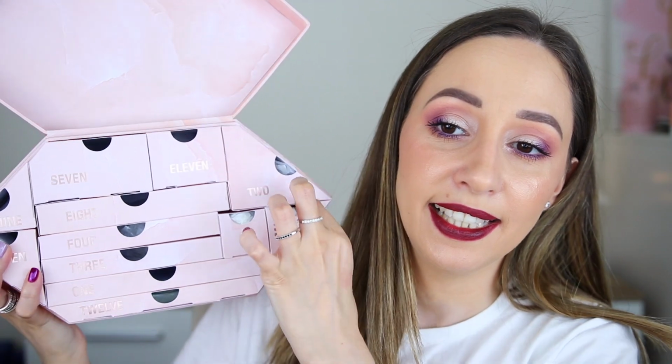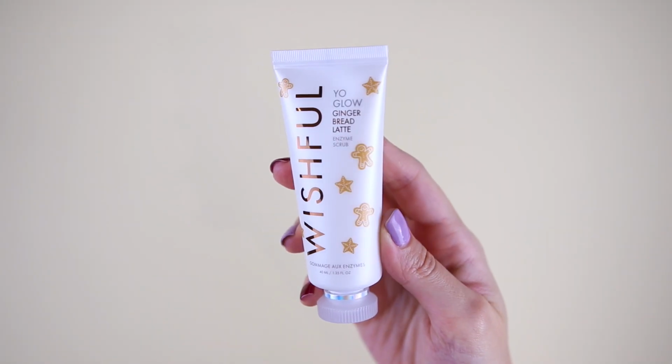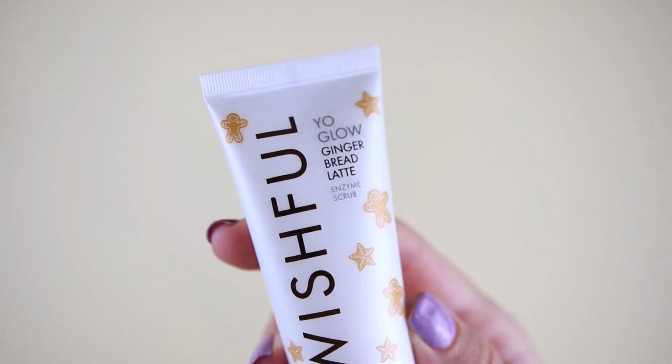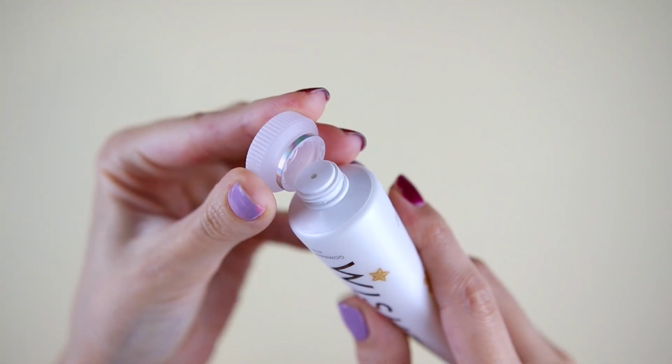So let's find day number 5. It is right next to me in the corner. This is heavier. I'm going to say again a toner. Wrong again. This one is the Wishful Yo Glow Gingerbread Latte Enzyme Scrub. We have some gingerbreads and also stars on the packaging. Super Christmassy and pretty. Basically this one is a face scrub. We have 40 milliliters. I'm not very sure if this is a full size. Sometimes with face scrubs you don't need a lot of product if the consistency is spreadable.